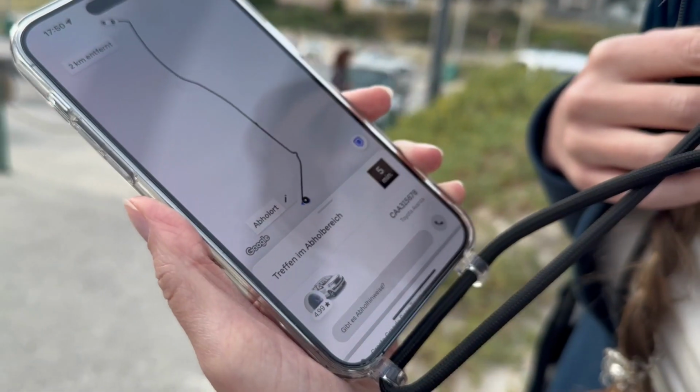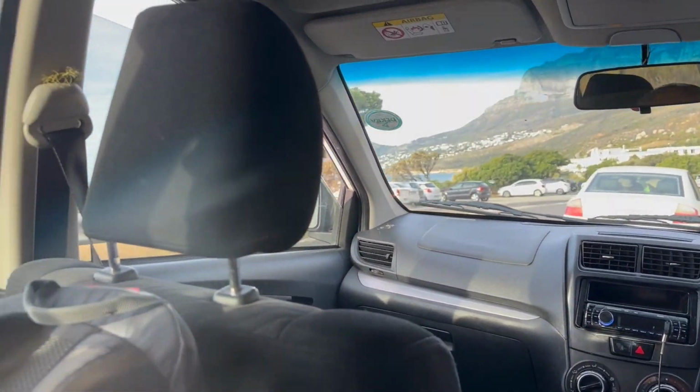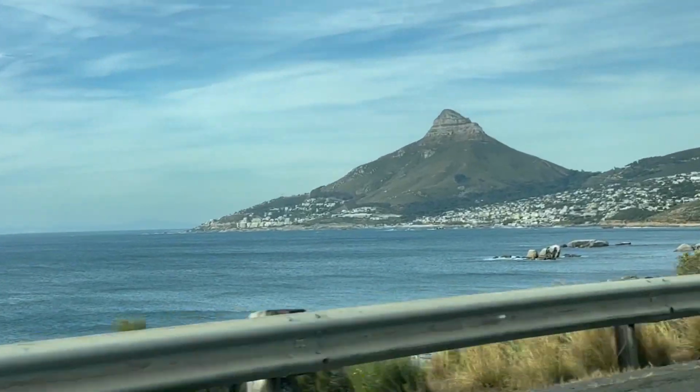By the way, if you want to get around more quickly and more conveniently than using the tourist bus, you can also always call an Uber. We did that several times and we're pretty satisfied.